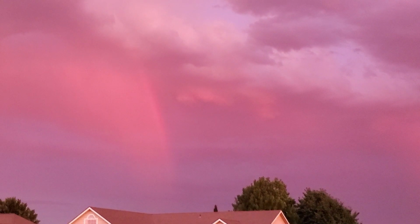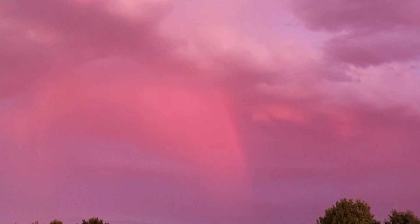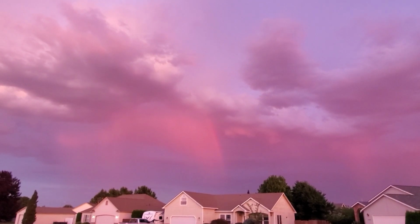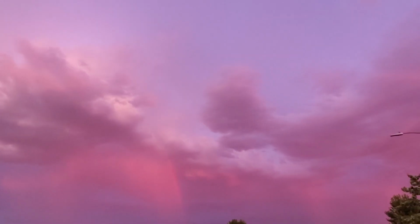As evening approached, a red rainbow formed. It was very easy to see it with the eye. I didn't really capture it that well on video. It was extremely beautiful and impressive, and it led to a really violent thunderstorm.